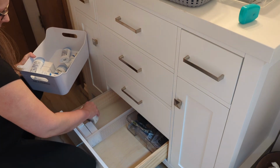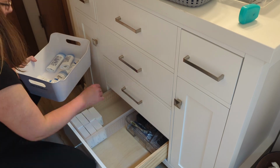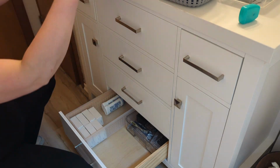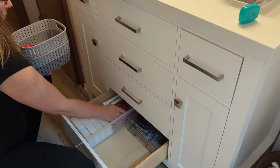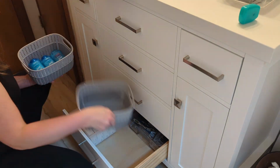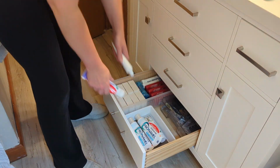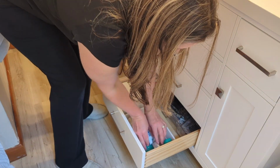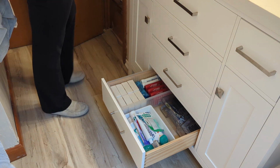I'm actually really happy how this bottom drawer turned out. I really like to be able to have things like the soap and deodorant easily accessible. That way the kids can just know exactly where to look when they need something, and they don't have to keep asking me, Mom, where is it? Or my husband doesn't have to ask me either. And now that we've opened up the drawers a couple of times, it doesn't stick at all. So I think it actually is a perfect fit.